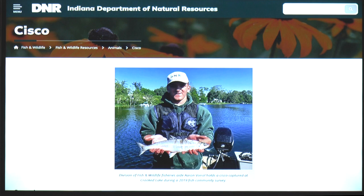So I was actually out there this last week, and we did not catch a Cisco, which was not surprising. But yeah, I think we've even had presentations on that, and there's a lot of information on that DNR website. And I will say our research biologist, Matthew Lynn, has done a lot of the Cisco work. So any questions of any kind, reach out to him or me, and we can get you that information.